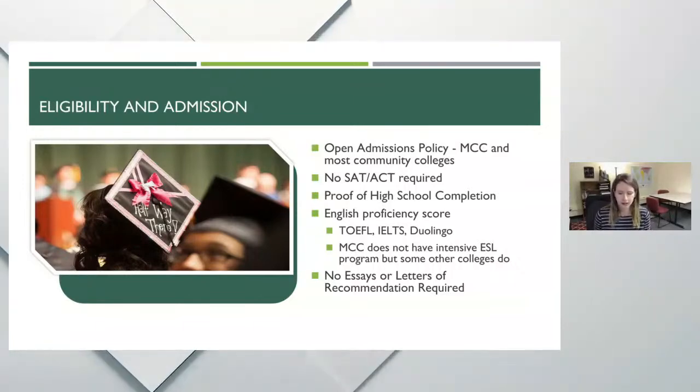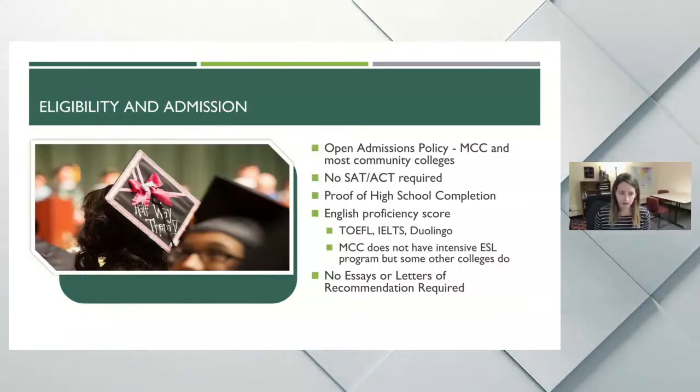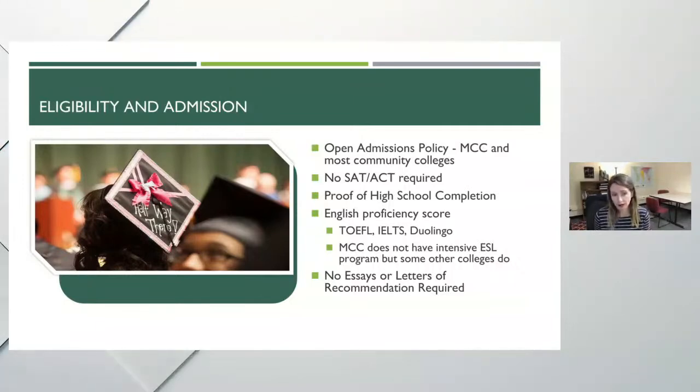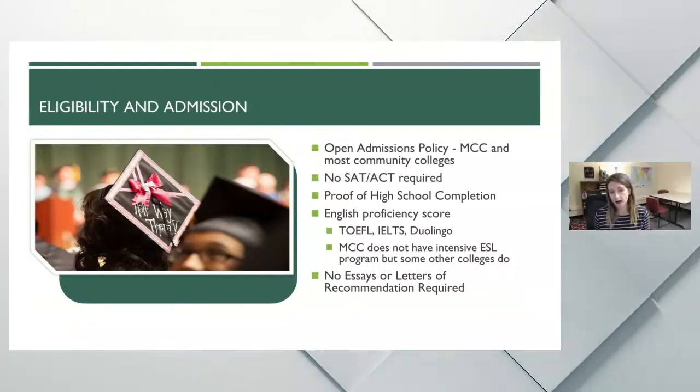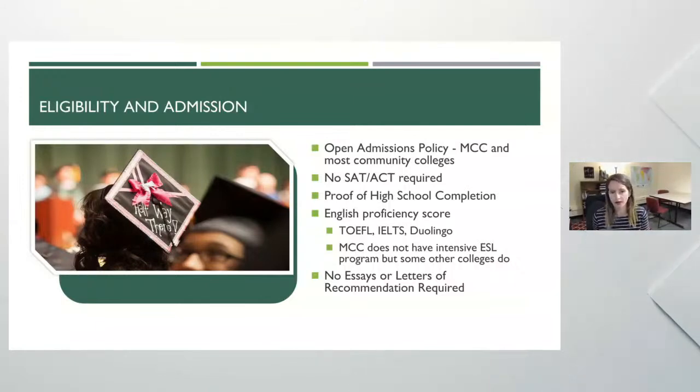They may have an ESL school where a student can enroll in ESL for a semester or a year or longer and do full-time English until they're ready to start an academic program in English. We do not have something like that at MCC. We require students to start right away in their academic program, and they can take some ESL classes alongside their academic courses for support if they need it.